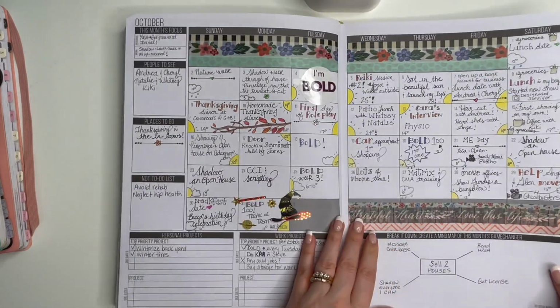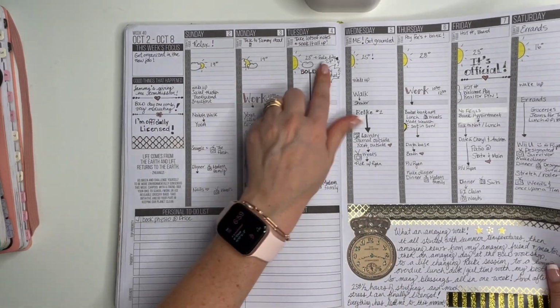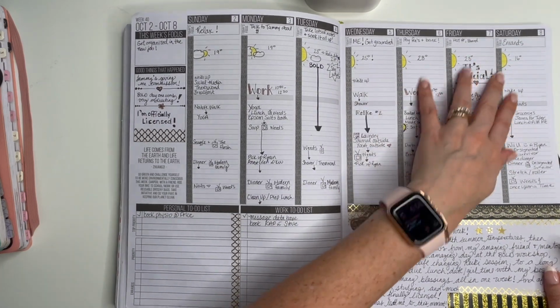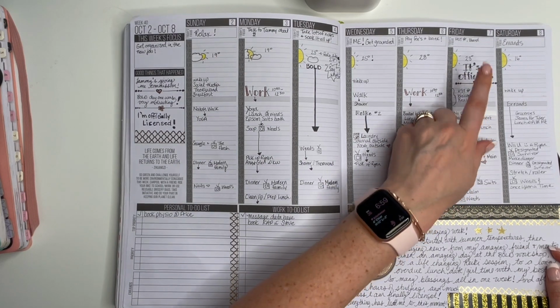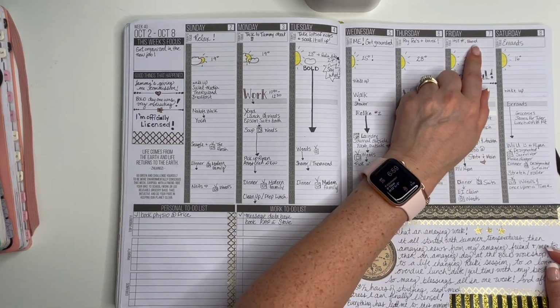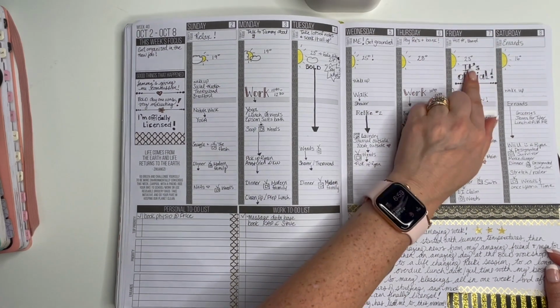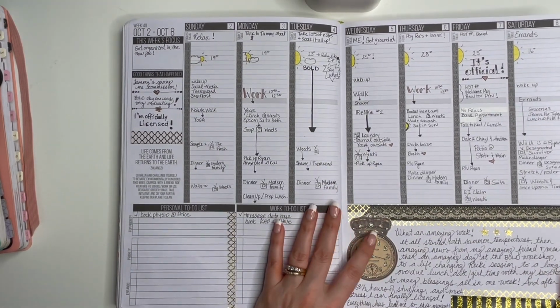And I did temperature tracking throughout the year. Oh yeah, here it's official, meaning I got my license, I got my HST number, went to the board office, got everything registered there. October 7th, 2016, it was official.